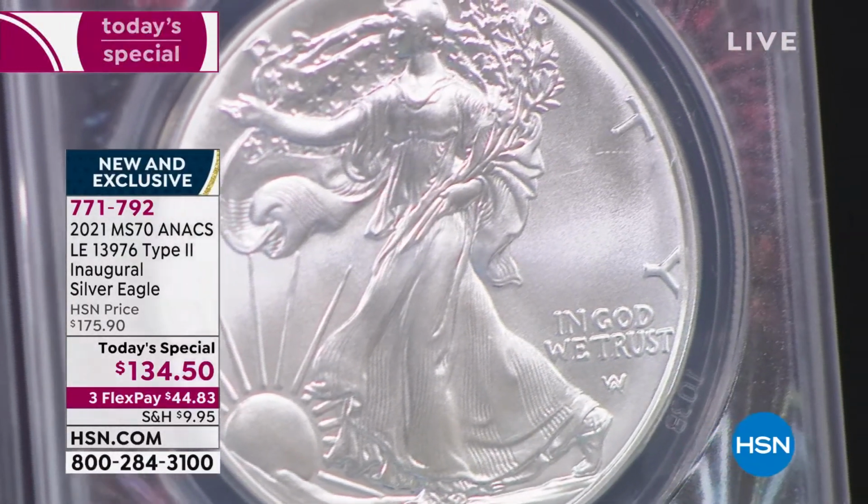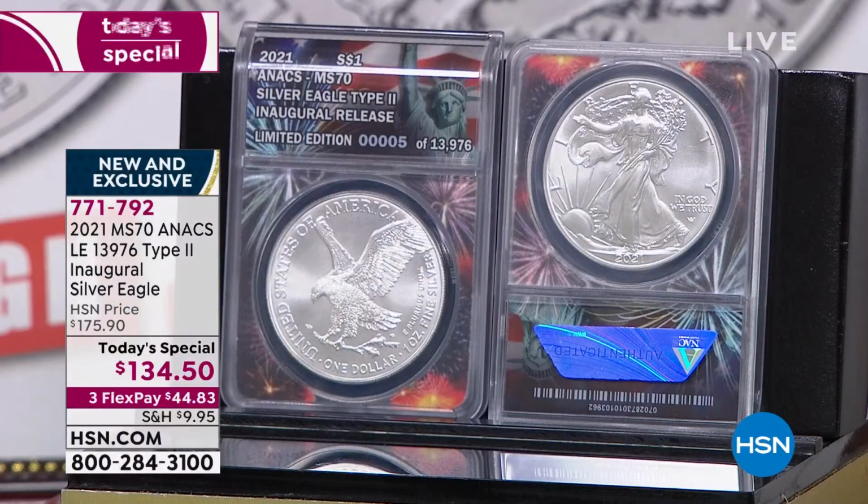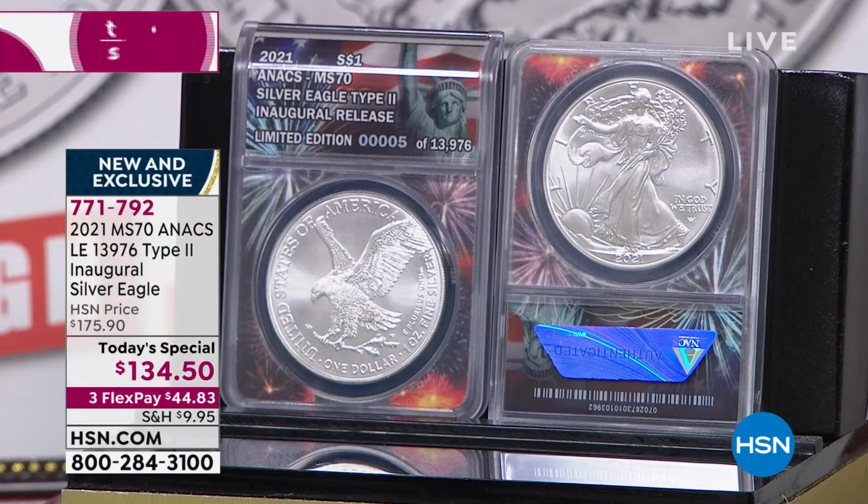And so that's what we're talking about here. I mean, a shortage unlike anything I have ever seen in my nearly 50 years in the business. And so that is what's taking place in the marketplace, and that is the opportunity that we're presenting to you. We called in all of the relationships, all of the favors we've built up over a quarter century here at HSN just to make sure we have coins.